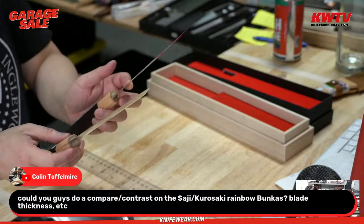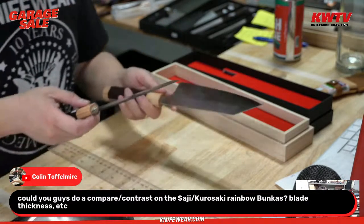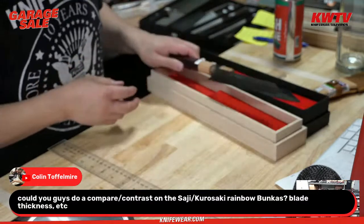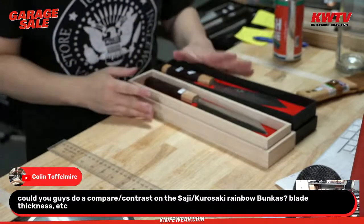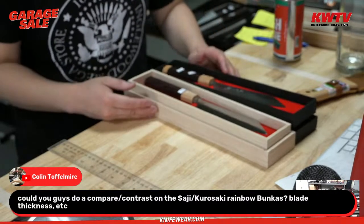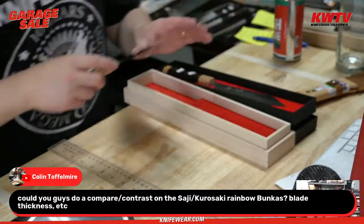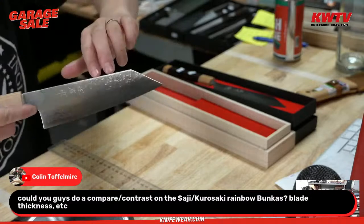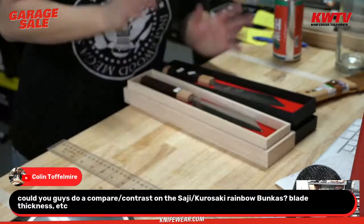It's really fun actually. Thanks, Colin, for asking that question, because I get to see the difference. We think about it, but we don't always analyze them that closely. So the price, the Saji is $521, and Kurosaki is $399. So there's about a $120 difference. I think because, again, to make this finish, the whole line is all swirly, it needs quite a bit more hammering. So that's probably why it's different.